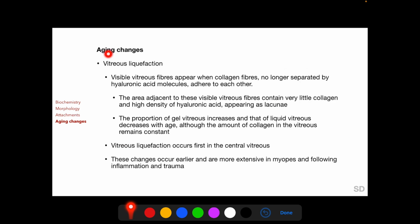The aging changes of the vitreous include vitreous liquefaction and posterior vitreous detachment. With vitreous liquefaction, we find visible vitreous fibers ophthalmoscopically, where collagen fibers, no longer being separated by hyaluronic acid molecules, adhere to each other. So the proportion by volume of gel vitreous increases and that of liquid vitreous decreases with age, although the total amount of collagen in the vitreous remains constant.